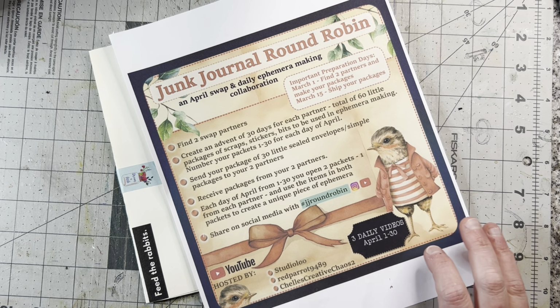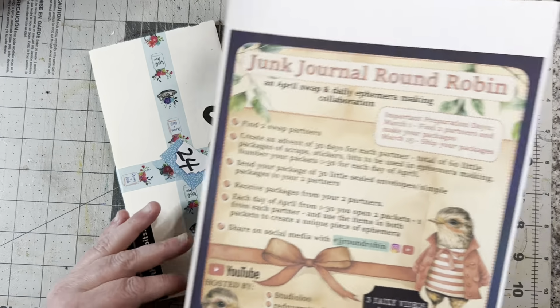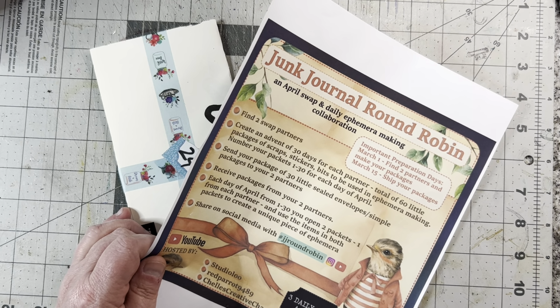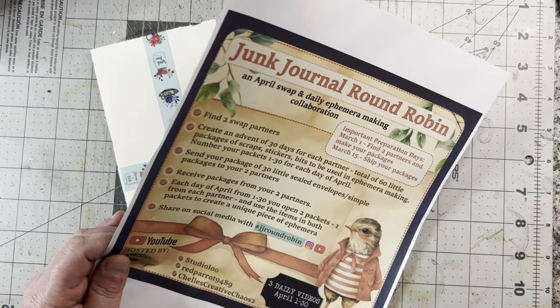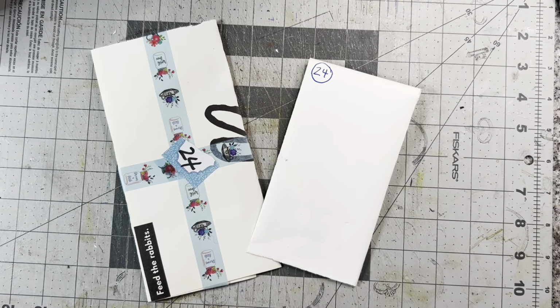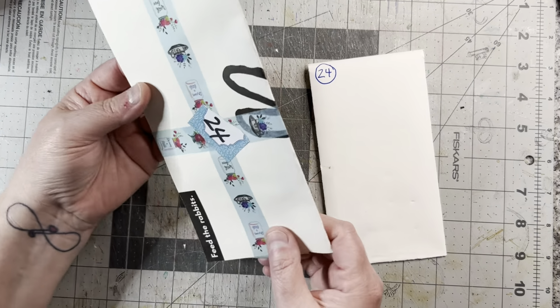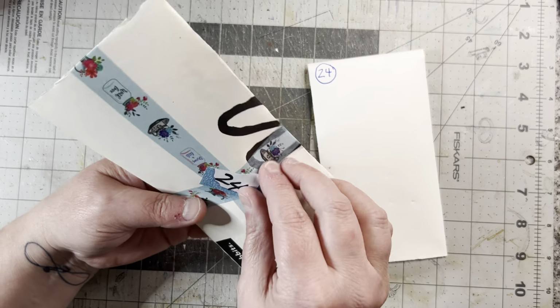Day 24. I have two little packets. The chair is squeaky. The doors and windows are open. 'Tis the season. And the wind is a little windy, so it's been windy the last week or so. I don't know what's up with that. Anywho, day 24.